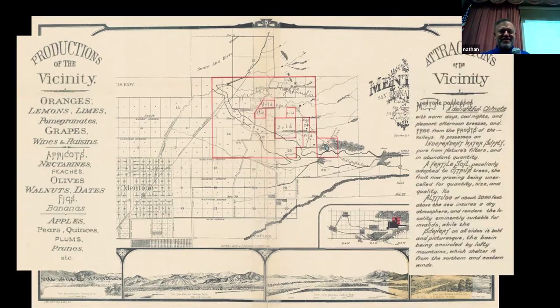And then the attractions of the vicinity. Mentone possesses a delightful climate with warm days, cool nights, and pleasant afternoon breezes, and free from the frosts of the valleys. Possesses an independent water supply, pure from nature's filters, and in abundant quantity, a fertile soil peculiarly adapted to citrus trees, the fruit now growing being unexcelled for quantity, size, and quality. Its altitude about 2,000 feet. Anyway, there's all these other kinds of interesting things, and you can sort of see some of the visual representations of the area around the frames.